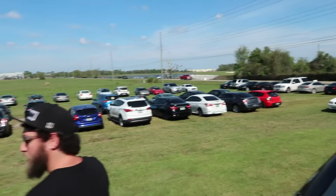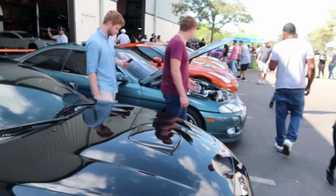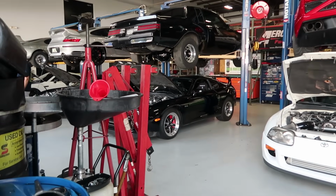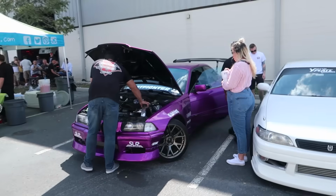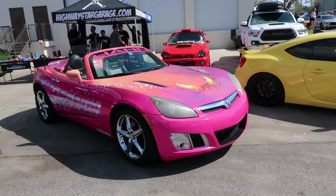Imagine if we had all this parking for our open house. Always got all the nice builds parked in front, and then inside, get all the really, really cool stuff on the lifts. We've been here before though. Drag cars are sick. I need one. Alberto revving his engine as always. Got the squad. Dang, dude. Wrap ideas for my mom's car.